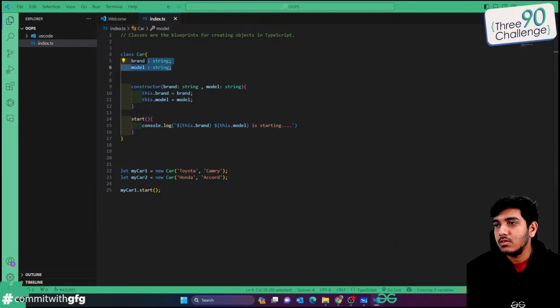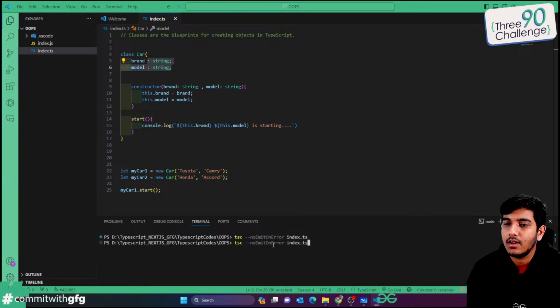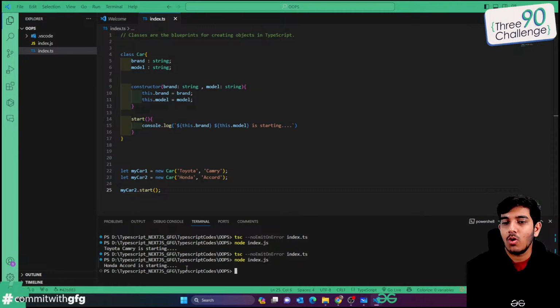So now let's try to run this. For that, what we're gonna do is just go to the terminal, and here I'm just gonna write node index.js. So you can see that Toyota Camry is starting. Perfect. Now similarly, if I write for car2, it would follow up with the second object. So this is it. You can see that the second object, Honda Accord, is starting. Okay, perfect. So that's how we can create classes. I hope you understood this part.